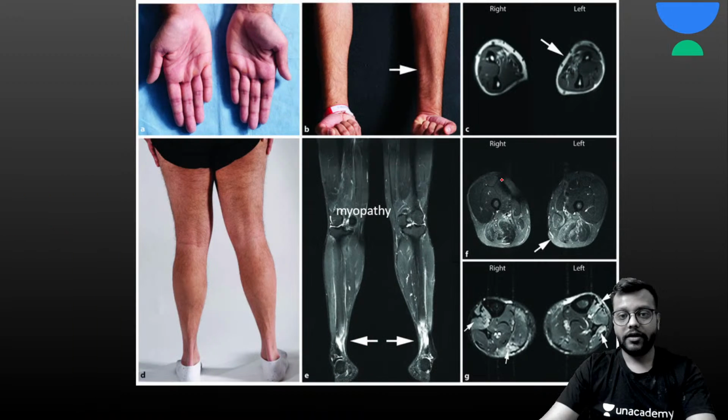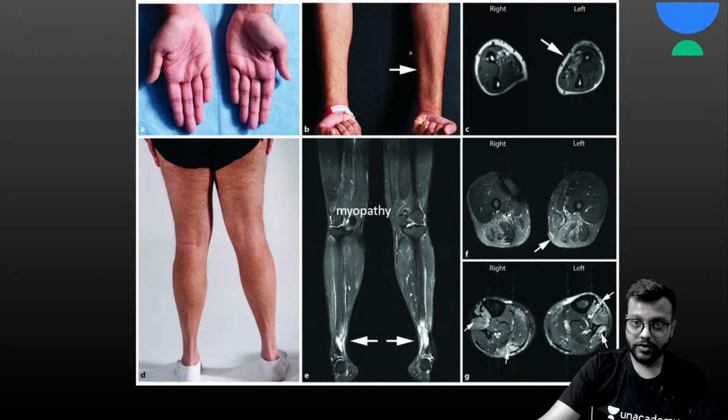See here you can see the Duchenne's muscular dystrophy. This is the atrophy of the forearms, atrophy of the hands, and the hypertrophy of the calf muscles.